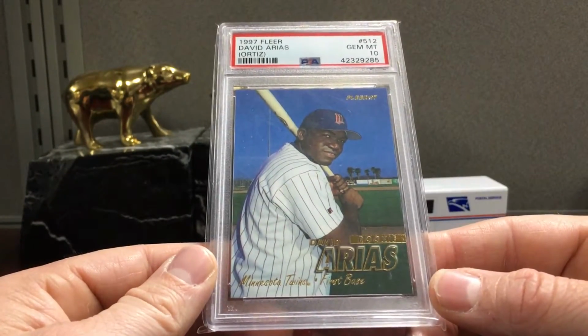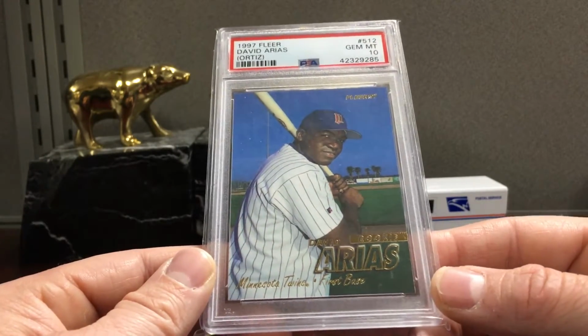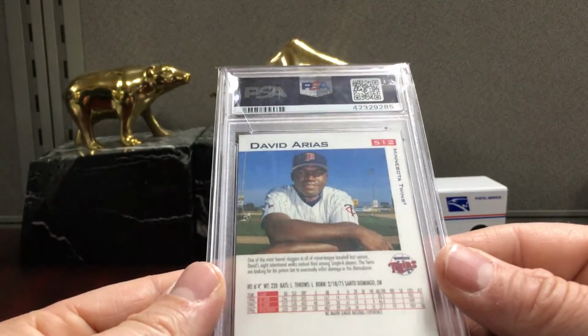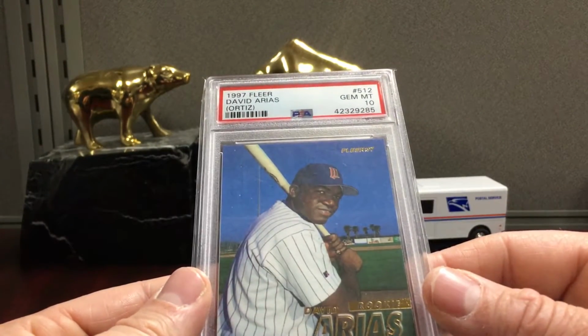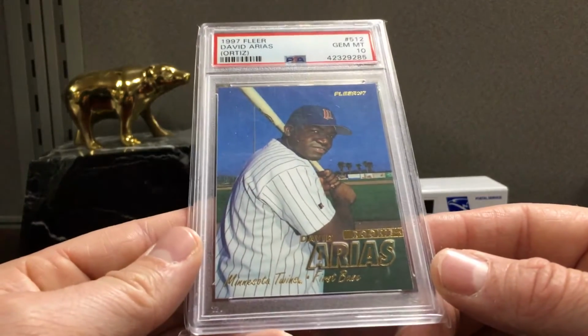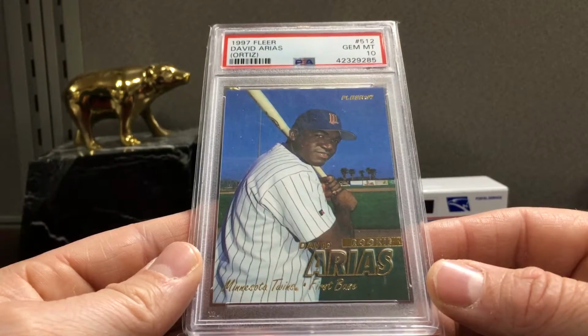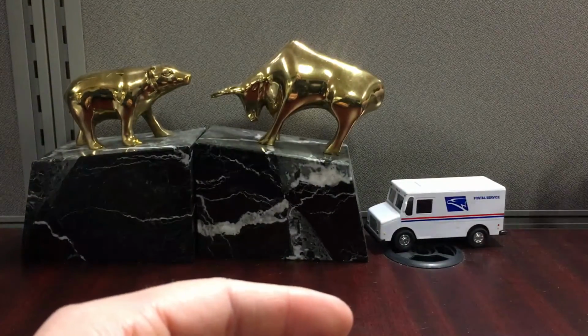So we talked about that a few minutes ago. This is the Fleer in a 10. This is just sick. I looked the card over and it looks perfect to me, so I'm going to keep it. If it didn't look perfect to me, I would sell it. That's how I am. That's how I collect. I want my PSA 10s to look like PSA 10s.